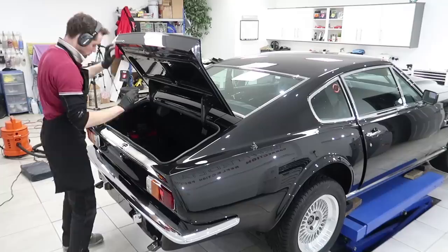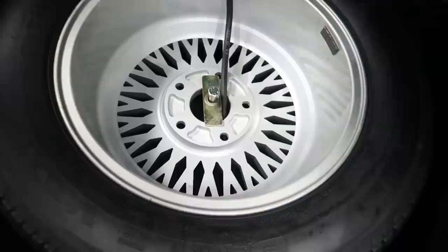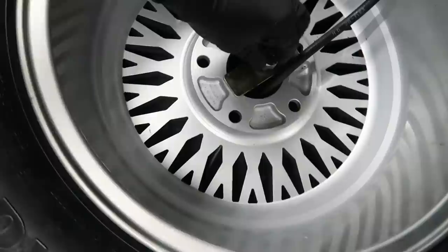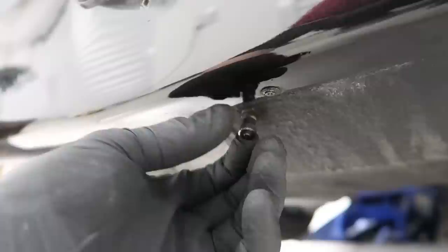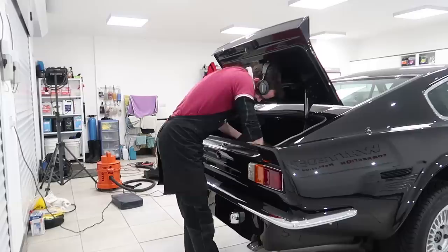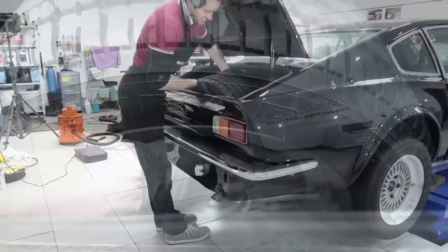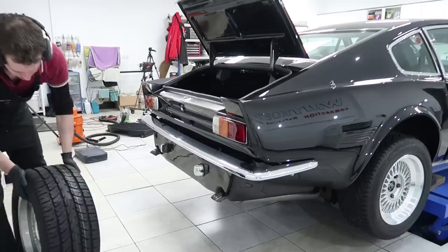I forget now if I pointed this out earlier. You see this little valve down the bottom at the back? Essentially to check the spare tyre pressure. This tube is going to be connected to the valve on the other side. Pretty smart and pretty simple. Goes through there, round. To be honest, that needs polishing. Oh, this looks heavy. Here. Full size.